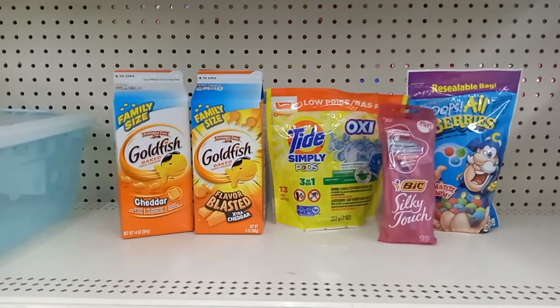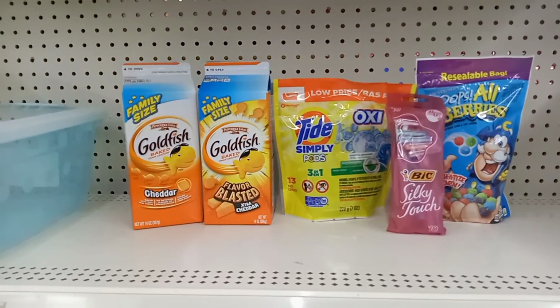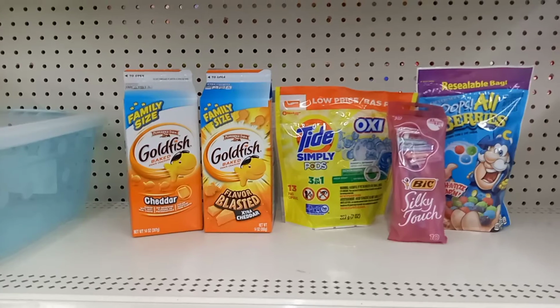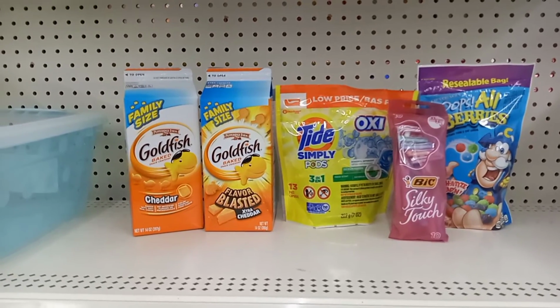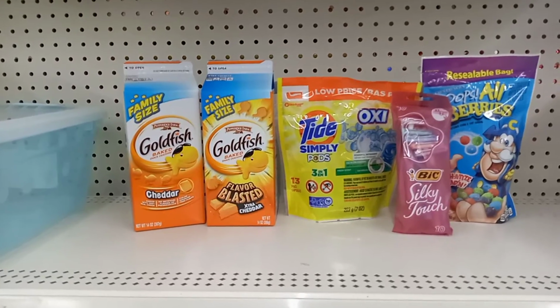Midweek, you can do this today. You don't have to wait for Saturday for the $5 off of $25. I personally am going to grab that Tide today because my Dollar General is really busy. And whenever there's a good deal like that on Saturday, there's never any products left over on the shelf.